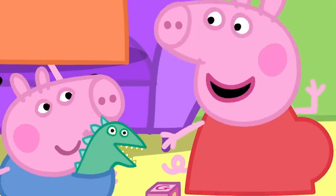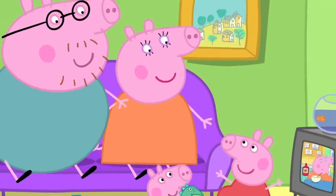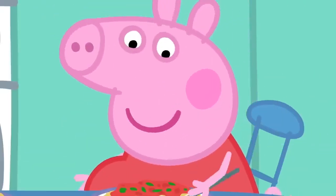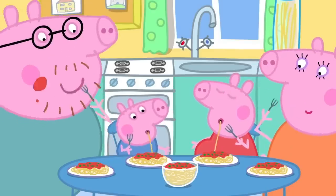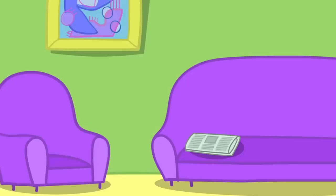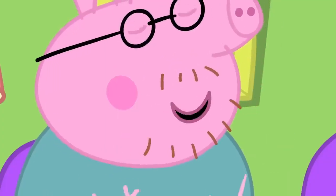Wow! Peppa has decided that she has a craving too. I really want to eat spaghetti! Peppa thinks cravings are delicious. That was very yummy.